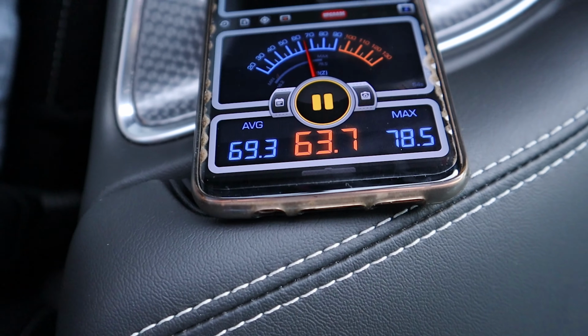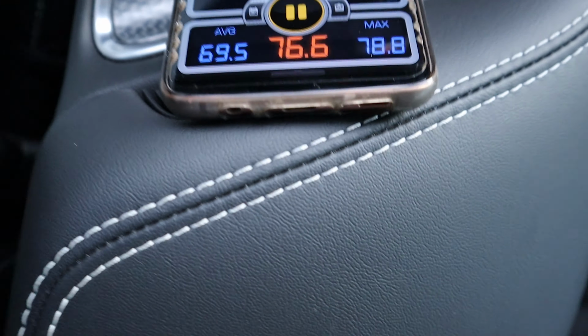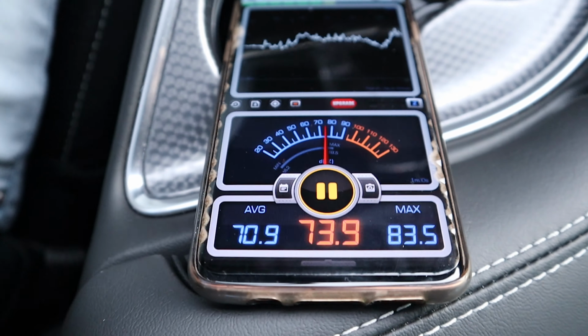All right, so we got it up to 78.5 decibels. We're actually gonna put it in track mode now, which opens up all of the valves inside the exhaust, and then we're gonna see how loud it is after that. All right, that was pretty scary, but we got it up to 83.5 decibels, which is pretty impressive considering the car outside at cold start was 101 decibels. It's not a huge difference between the two.